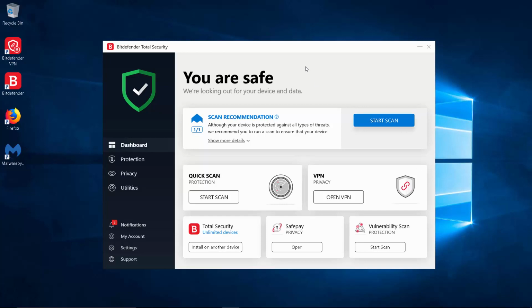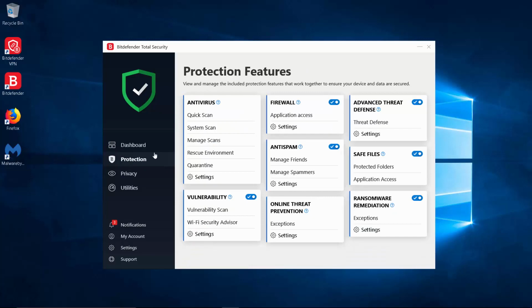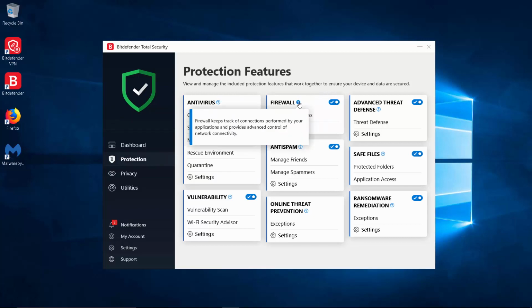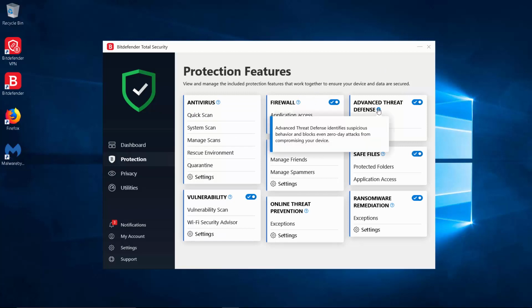Now let's get to the features. Let's go to the Protection tab here, and you can see that all the protection features are grouped in the sticker nodes. You have the antivirus sticker here, which acts as the real-time protection that blocks any threat when you access files on your device. There is a customizable firewall that blocks incoming and outgoing connections of any software, and this protects you from being hacked. Also, there is an advanced threat defense, which identifies suspicious behaviors and blocks even zero-day attacks.